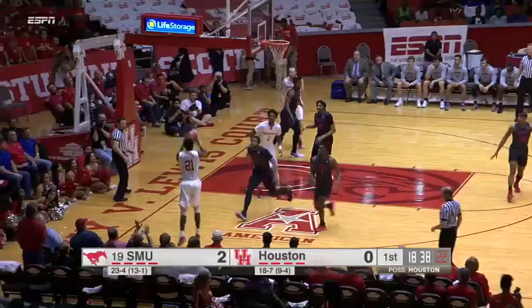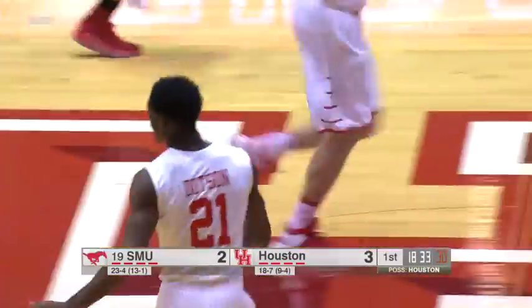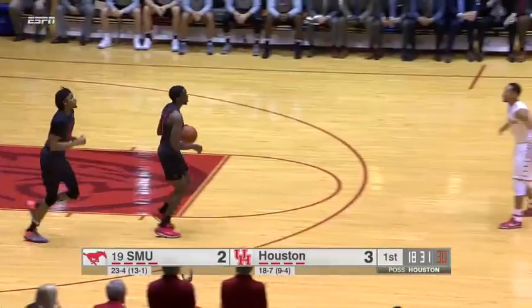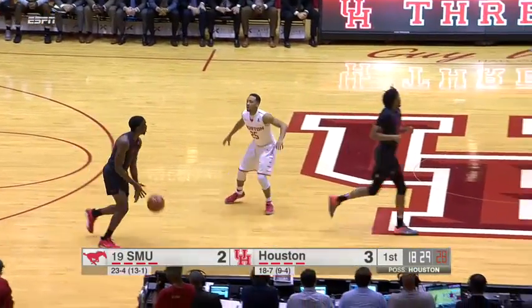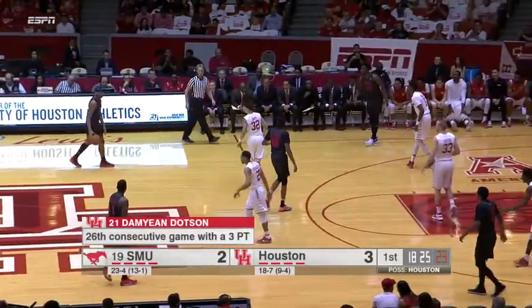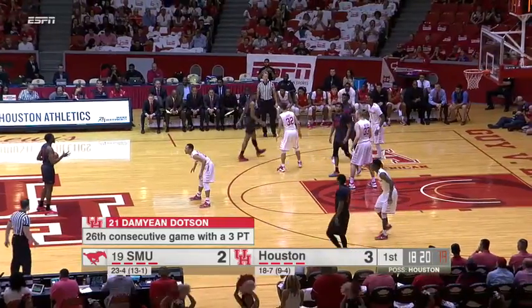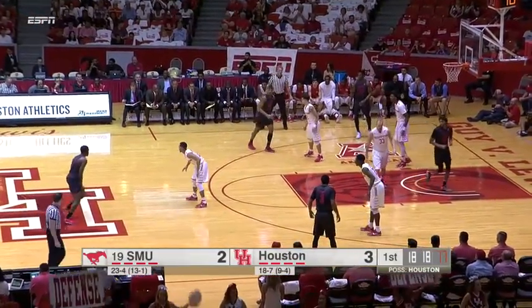Kyle Meyer off the pick and roll to Dotson for 3. Got it! Well, that's his spot. You better put his number right on that corner, deep corner of the floor, because Damian Dotson will lock and load from the corner. 6 consecutive 20-point games for Damian Dotson.